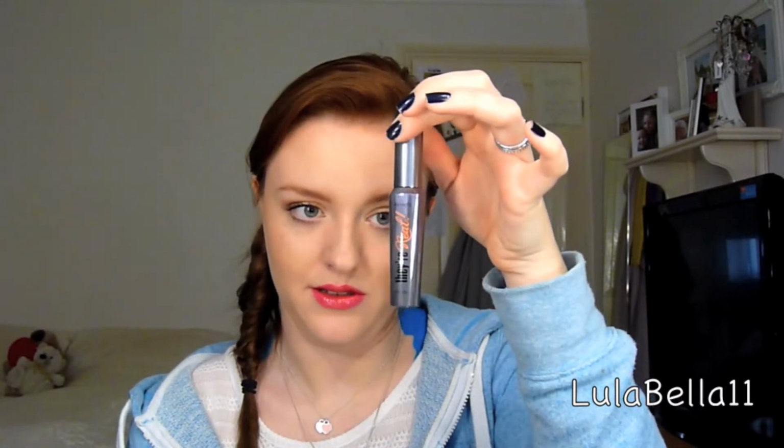So next are mascaras, and probably my most used one is They're Real by Benefit. You've probably heard me talk about this mascara so much in tutorials. I sort of fell out of love with it when I bought this new one, which was about a month ago, and I picked up the Rocket Volume Express by Maybelline.